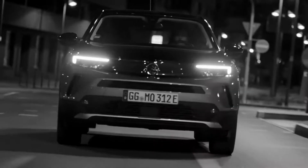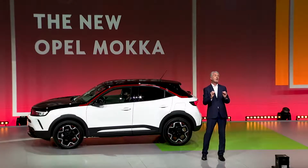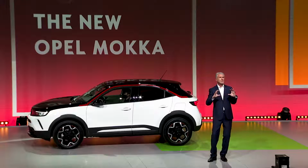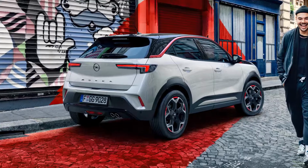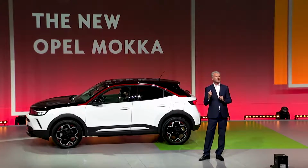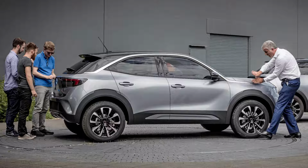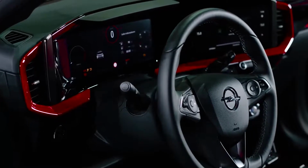As for the color execution, this version is the GS line with a particularly bold, sporty look. We've used a strong, contrasting black roof and hood to create a very sleek profile, emphasizing this further using the fresh red accent signature line to add even more energy to the design. And I think the black pack on the GS line version makes it even more dramatic. Open the door and you find red accents also in the interior of the GS line.